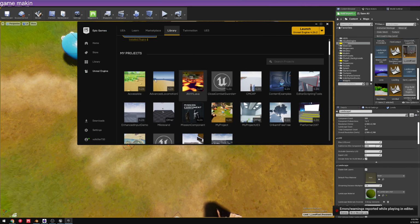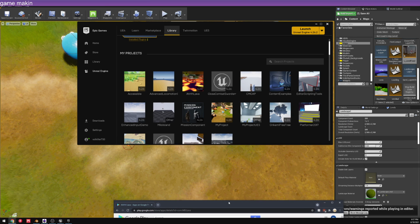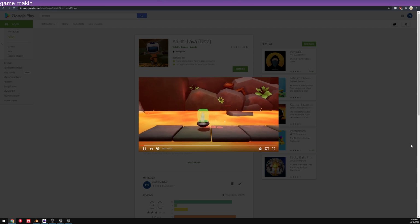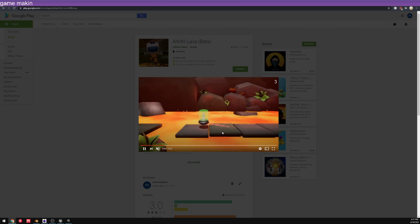This was my first game here. I don't have all my games listed anymore, but we still have Lava. This was my second, I want to say, yeah, second Unreal game, okay? This is how simple it is. It is literally just going left and right. If you touch the lava, you die.